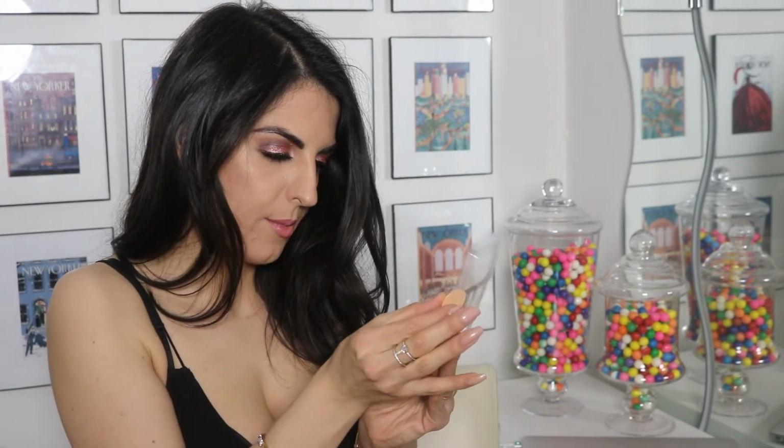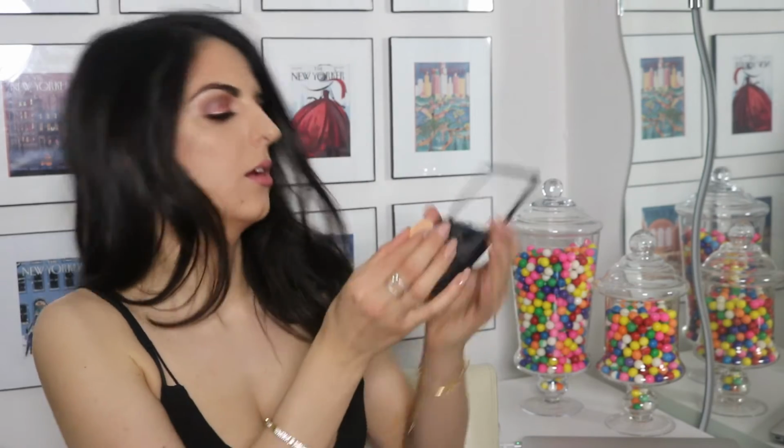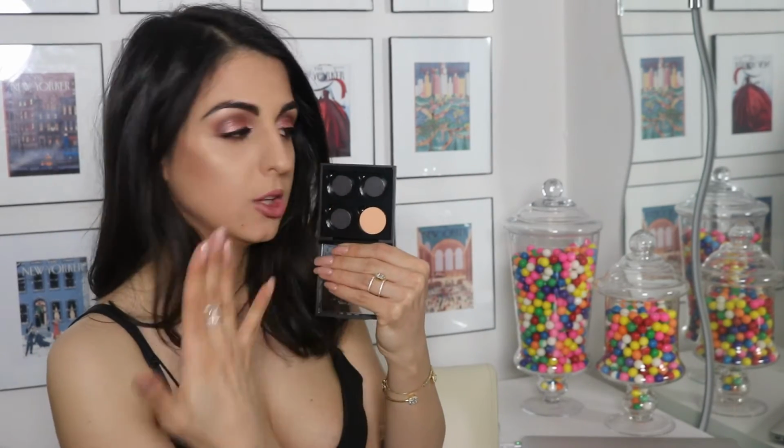So you're just gonna take them out of this little plastic container, and they're magnetic, so they fit perfectly. So yeah, I feel like this is a great transition shade for many looks. The Orange Soda is the only matte eyeshadow that I got, and the rest of them are freaking gorgeous.